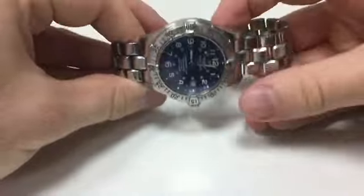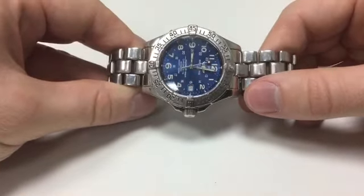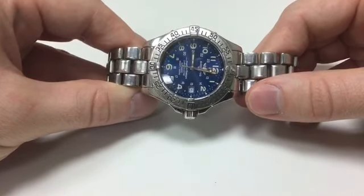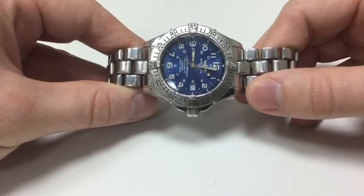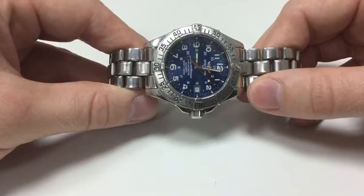When you're paying around $2,000, unfortunately, there's a lot of Swiss companies that you're not going to get those micro adjustments, and you're not going to get a diver's extension. It's a shame, but it's true. I think Breitling makes some of the best bracelets and straps in the business, but they come at a pretty penny. They have them all listed on their website.